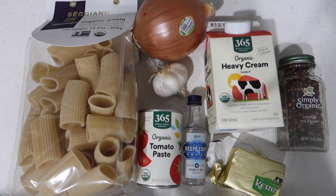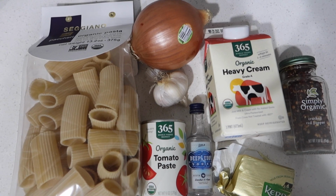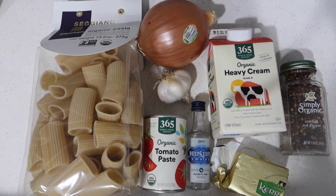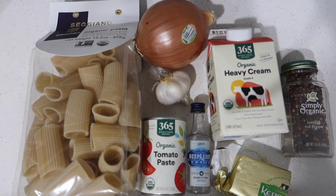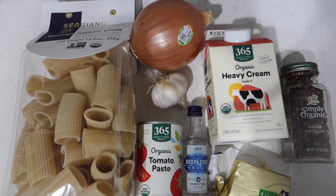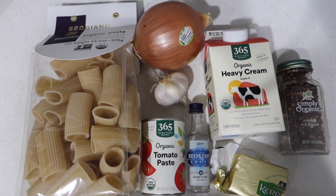Obviously, I'm going to do salt and pepper because I do that on everything. And then I have fresh parm in the fridge that I have to take out. I always, always, always have a block of fresh parm from Whole Foods. It's like raw Parmesan. And I put it on everything. Once you grate your own fresh Parmesan, you'll never go back. So I'll write the recipe down below, what I do.